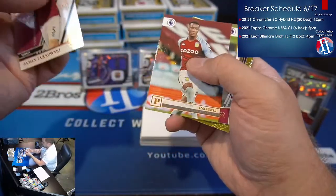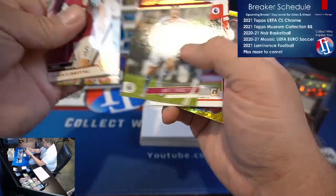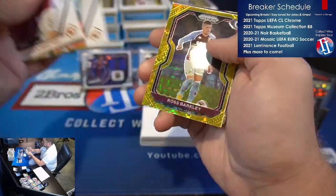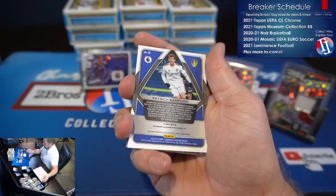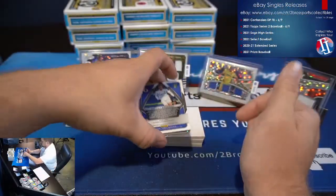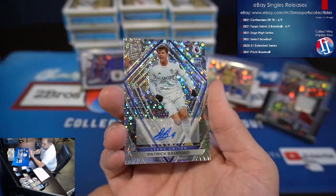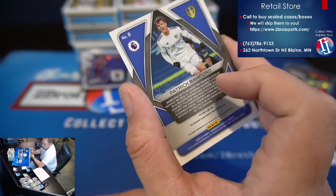Tarkowski, Konsa, Matt Targett, Sander Berge, rated rookie, Allison, yellow, Ross Barkley, Aston Villa, Patrick Bamford, 15 of 50, the auto, the Spectra auto, Patrick Bamford, Leeds United, 16 of 50.